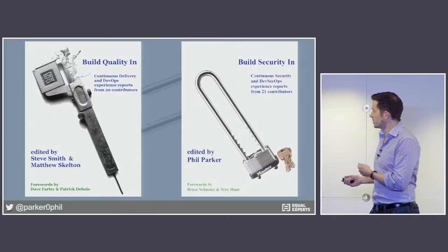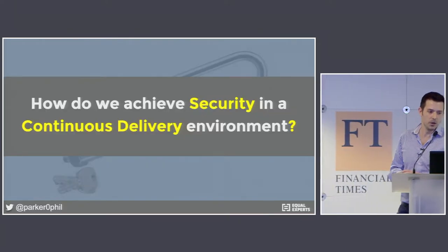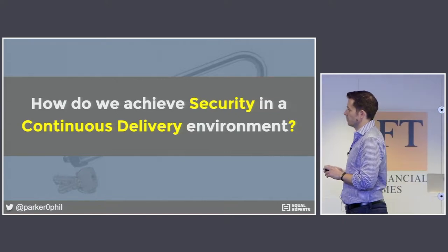The title of this book is basically how we achieve quality in a continuous delivery environment, which is that we build quality in. How many of you know this book? None of you, because I haven't created it, because that would actually involve doing lots of work. I spent 5 minutes on Photoshop, but the title to this is the answer to the important question of how do we achieve security in a continuous delivery environment.